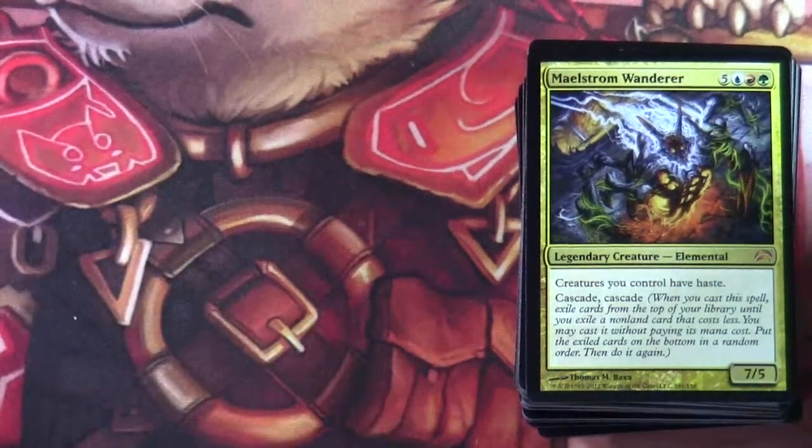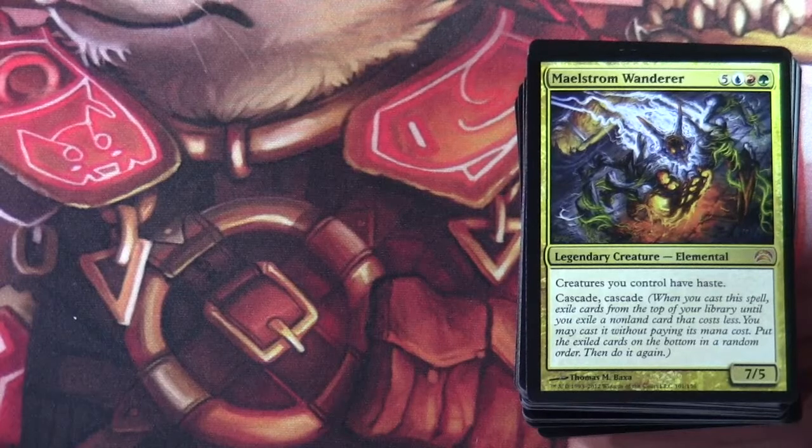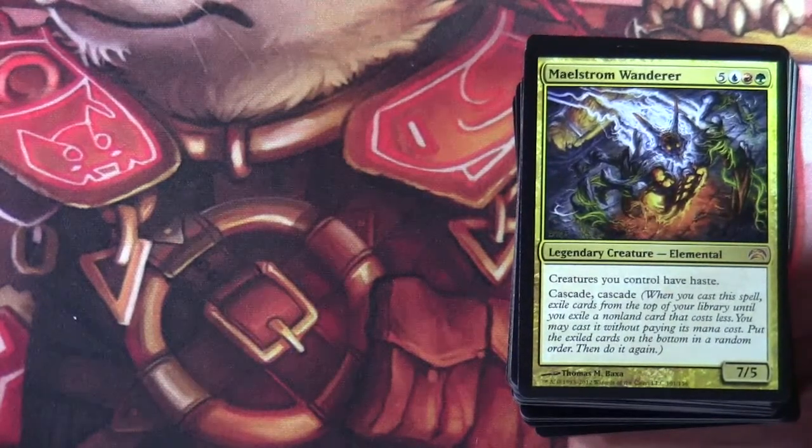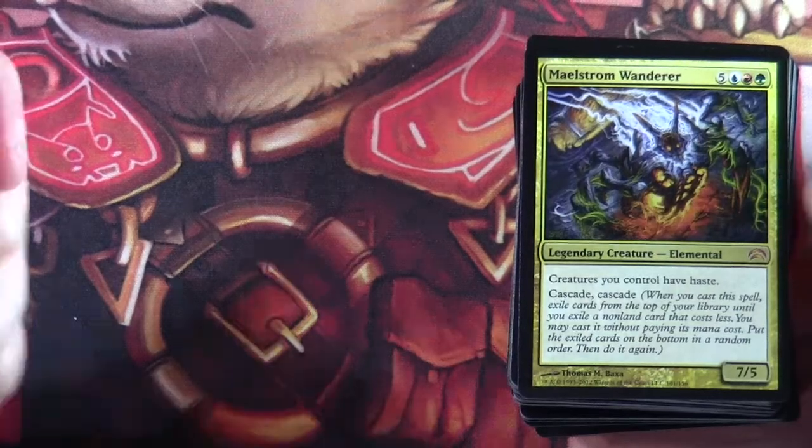Maelstrom Wanderer, 5 blue red black, blue red green, 7/5 legendary creature elemental. Creatures you control have haste, and this card actually has double cascade on it. So with cascade, when you cast this spell, exile cards from the top of your library until you exile a non-land card that costs less. You may cast it without paying its mana cost. Put the exiled cards on the bottom in a random order, then do it again, because this has double cascade on it.